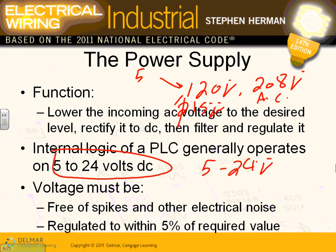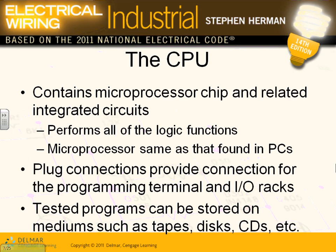So what I'm trying to say is spikes, the voltage spikes, and other electrical noise is a big, big deal, guys. Because we are dealing with smaller voltages. A spike on a smaller voltage can, when you type something, end up changing what's on the screen. It corrupts your data. They say regulated within 5% of the required value. So they have some type of regulation to regulate it within 5% of the incoming value to get you the outcome that you want. So that's the power source.